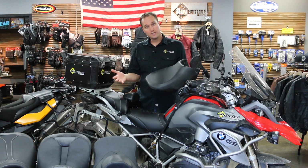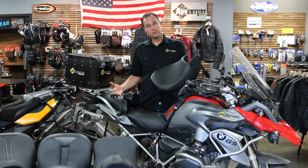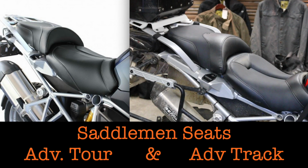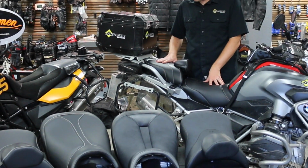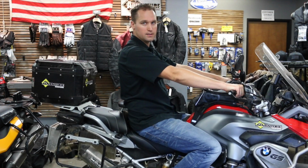So if you're someone like us that puts a lot of hard miles on their bike and want comfort and not pain, seriously consider a quality aftermarket Saddlemen seat. These are the brand new seats just released. We've been waiting eagerly for these seats for almost 2 years, and let me say they did a fantastic job.